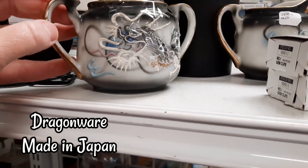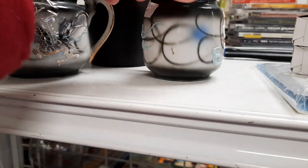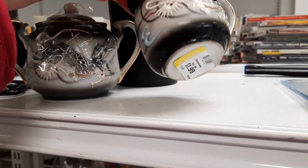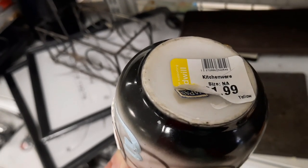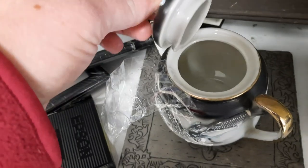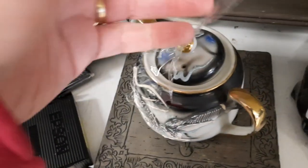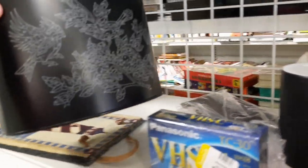This is a Dragonware creamer and sugar. This was basically a rescue mission because there is a repaired crack on the creamer and the lid does not go to the sugar bowl. It is way too small, but they are vintage. I like how the stickers on both pieces said really old. So I got them mostly for the rescue. See, and then when I took the lid off, I realized this lid probably goes to a teapot or something. So I like them. I like Dragonware, so I decided to rescue those.